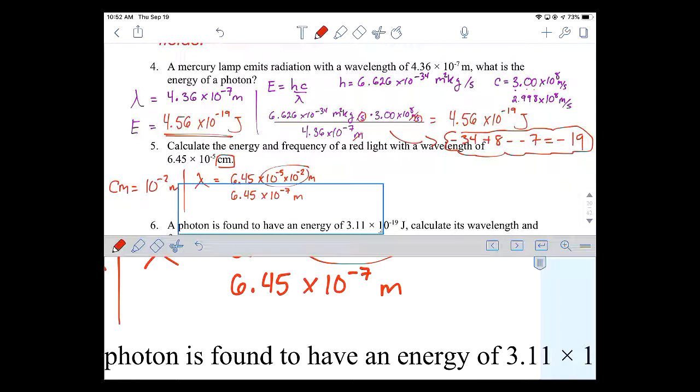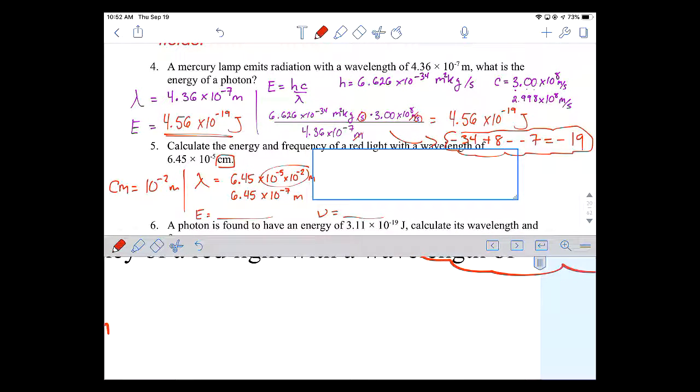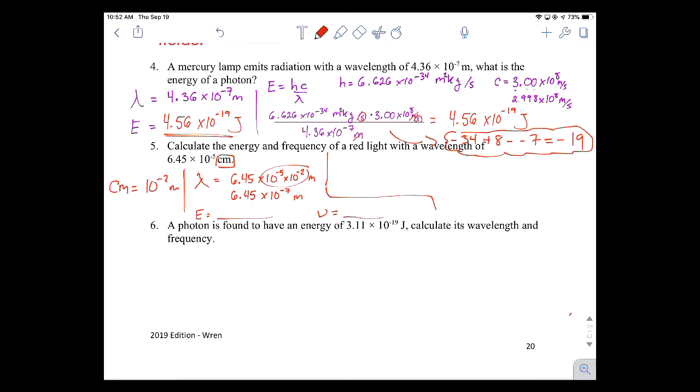Okay, so they want both energy and they want the frequency this time. Aren't they greedy? So there's lots of options at this point in terms of what you want to do next. You can start with any of the equations we have that have a wavelength in it. So we have this choice. We could use this equation here. We could also use this equation here, or this one particularly. Either way, we could get one of those two answers right away.